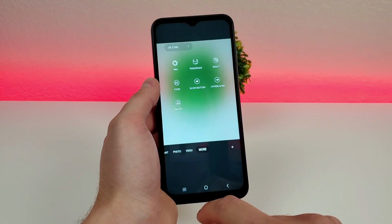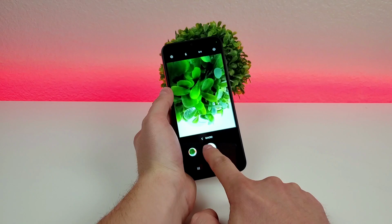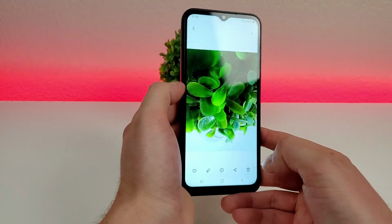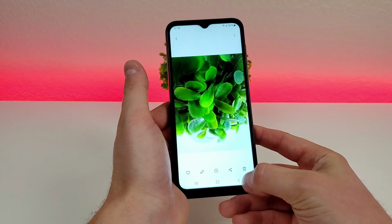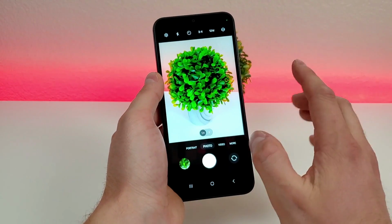Now we can go over to the More tab, and we can access the macro camera, and with that, you can get very close up and have things be in really good detail. So that's excellent. Let's see how that turned out. So that's kind of an idea of what to expect from the macro camera. Not always super useful for most people, but still a nice feature to have.